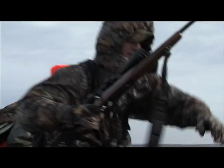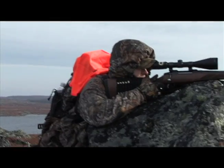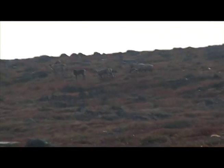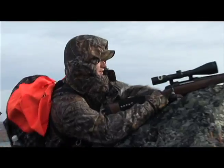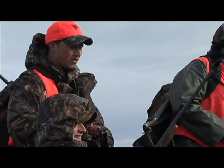There they are, right there. You see him up there? He's the one highest on the hill up there. Stop, they're looking at you. No, the one behind him is the big one, eh? Calgary, tell them to stop. Okay, stop there now. Right there. Good shot, bud. Yes. Good shot. Down. He's down, man. Good job, brother. Good job.